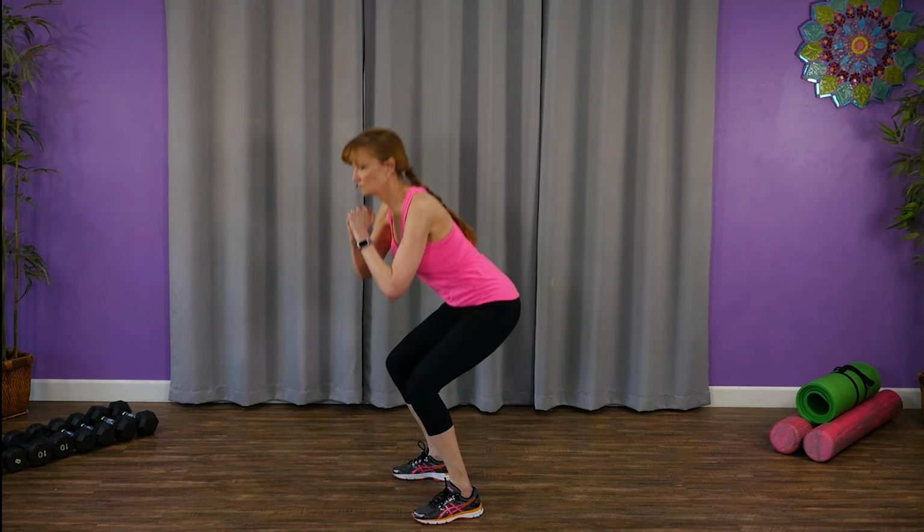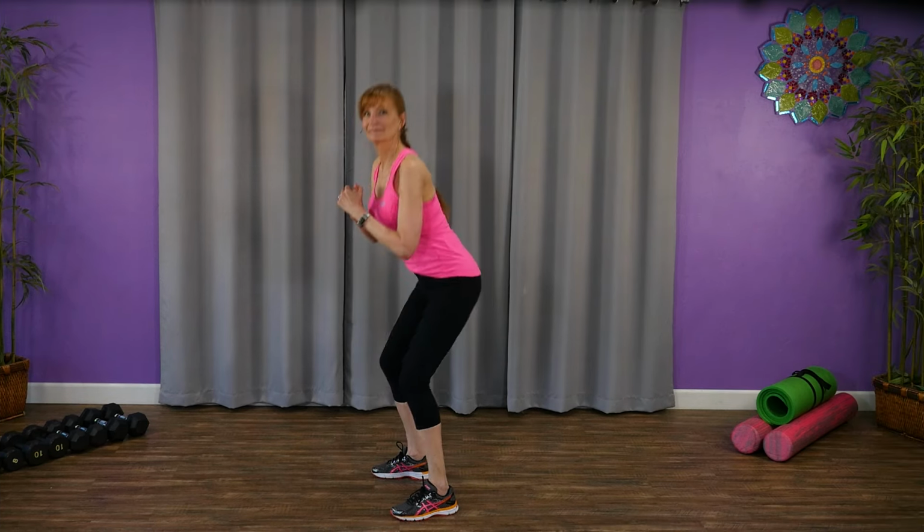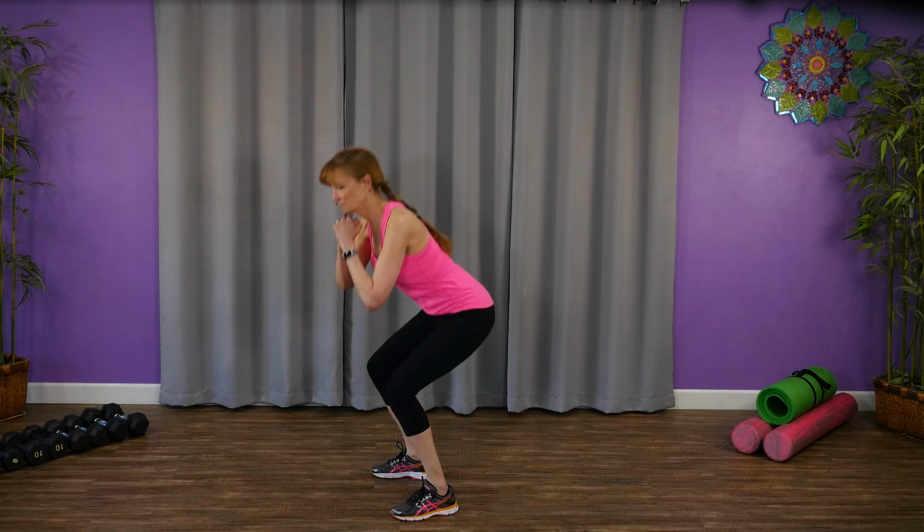Exhale and push through your heels to return to the starting position, squeezing your glutes and pelvic floor muscles at the top of the movement.